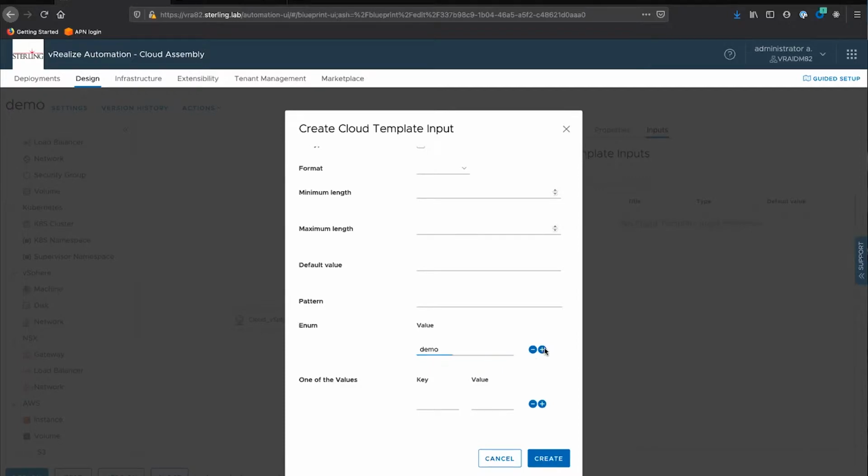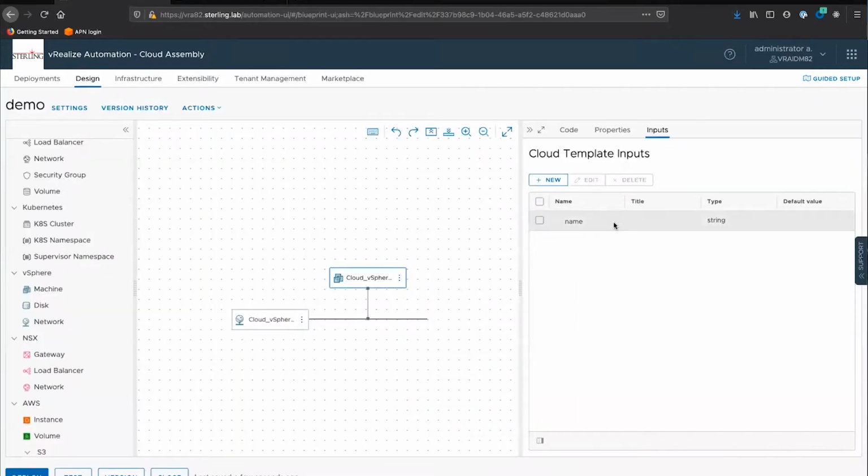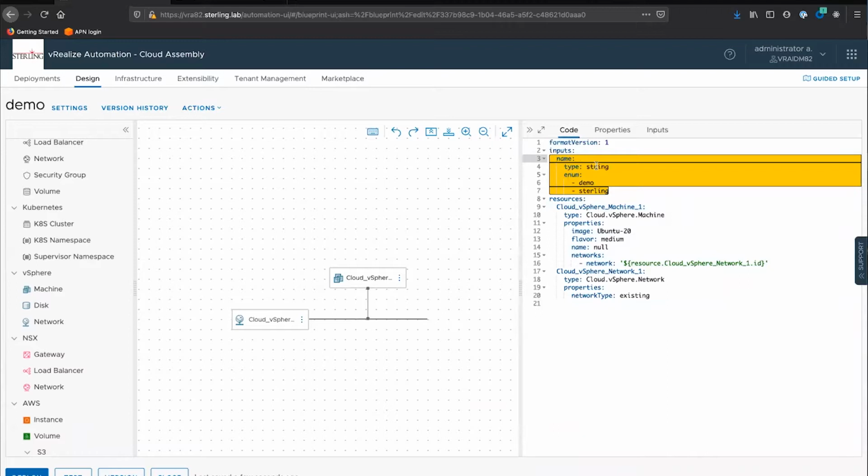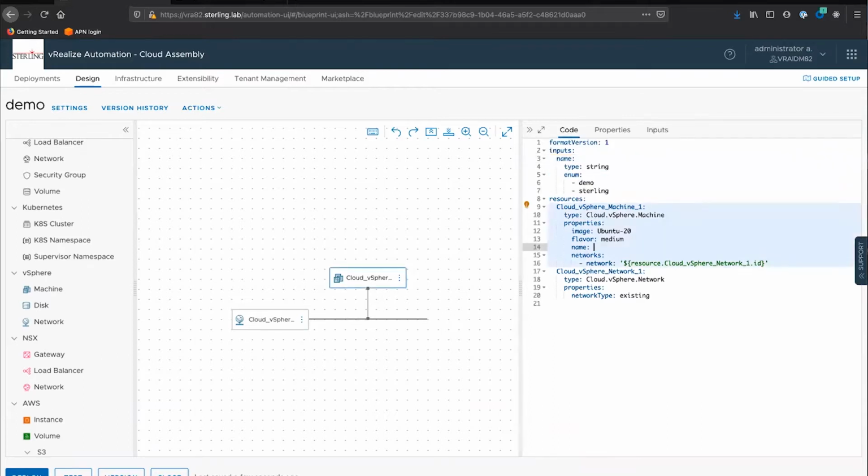I'm going to say demo for 1. And how about Sterling for the next one? Create. So now we've created that input over here in this area. If we go back to code, we see that the input's also been created. So now we have an input, but we want that to be utilized on the resource. So let's go back to name. And I'm going to input the variable in order to say I want the name input to be utilized under name.